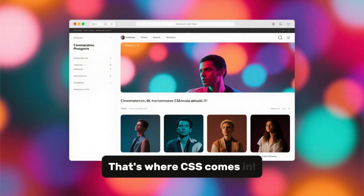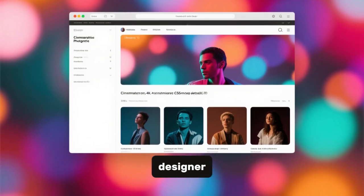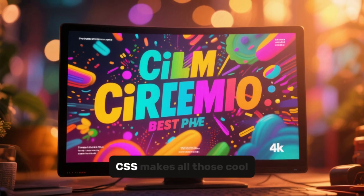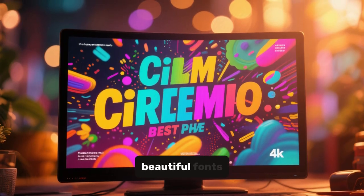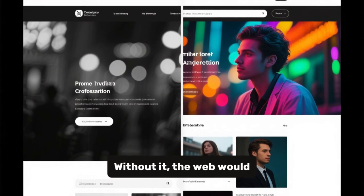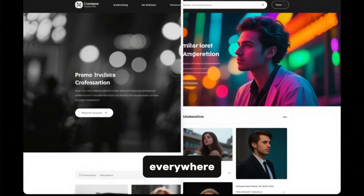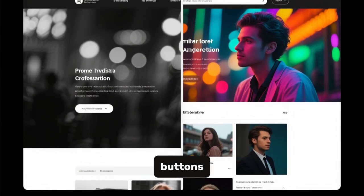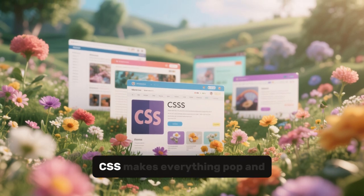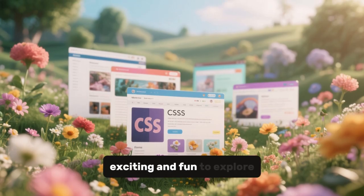That's where CSS comes in. CSS is like the website's very own fashion designer, making everything look absolutely fabulous. CSS makes all those cool colors, beautiful fonts, and fun layouts you see. Without it, the web would look super boring, just plain black and white words everywhere, with no pictures or fancy buttons. Imagine a world without colorful web pages. CSS makes everything pop and makes sites exciting and fun to explore.